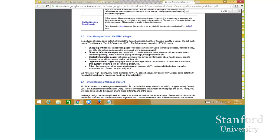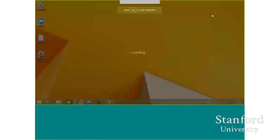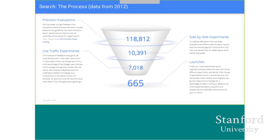Now, these evaluations aren't used directly in our ranking function. They're used just to help us understand whether changes to our ranking function are good. But the reason that I brought it up here is to show that there isn't really a single objective metric that we're trying to optimize. We're really trying to encode what we think is good in a search engine and hopefully iterate over time and get there. At the same time, though, we run live experiments, and we make sure that whatever we build hopefully has a positive impact on users.